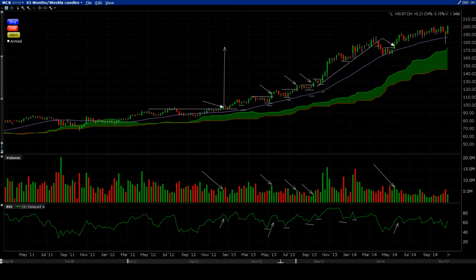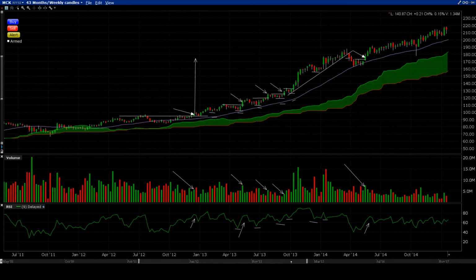McKesson, MCK. All right, and then keeps going up. Do we have a trend line? So this trend line has been called off. This bottom.